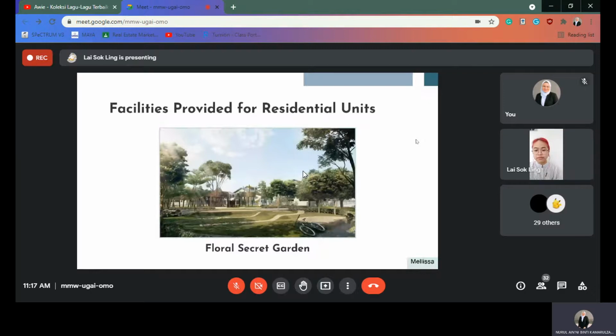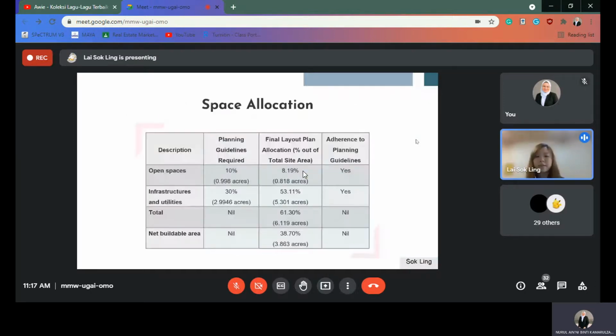Thank you, Melissa. Now I would like to continue with space allocation. As you can see, the planning requirement for the open space is minimum 10% of the land area, which is 0.998 acres. But our final layout plan allocation is only about 8%, which is only 0.818 acres. So you may wonder why there is no adherence to planning guidelines. Okay, let me explain in the Q&A section.